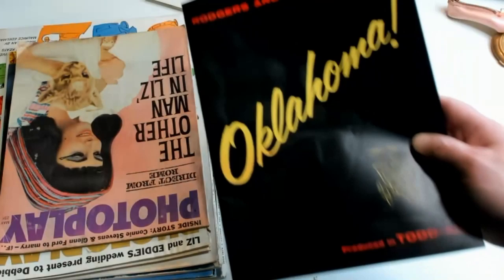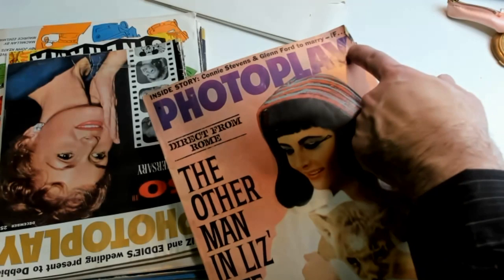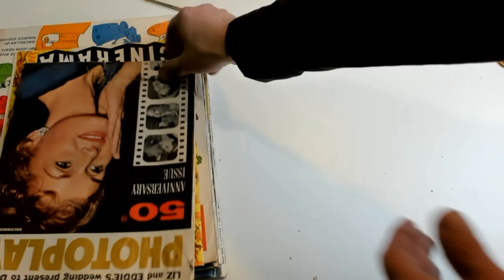The Other Man in Liz's Life, Photoplay. Elizabeth Taylor stuff always sells for us. This was a dollar. I can fix the little thing up there. There's a little tiny spot. But this is 10, 15 bucks minimum. Again, a dollar.